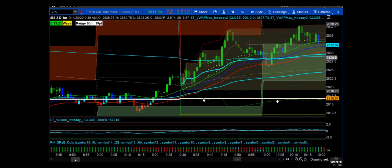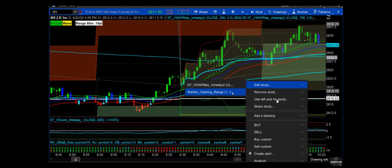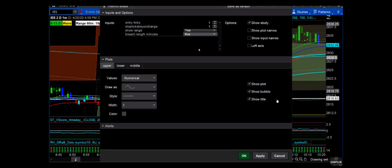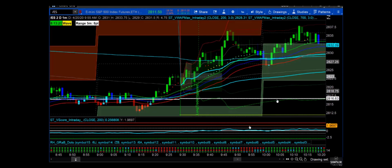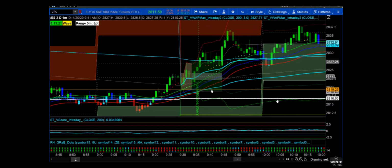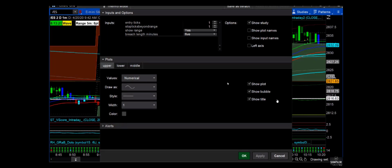5 minutes. The reason I bring up the 5 is it aligns with our clearing range tool where we have a 5-minute breach selection in the drop-down menu, which means that we can choose how many minutes the tool is counting down to give us indication of whether we've taken out the 5-minute high-low, 15-minute high-low, 30-minute high-low, or 60. So within the members area there are a couple different clearing range tools. There's a Waikiki and there is an FMB. Either one of those are fine.